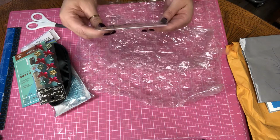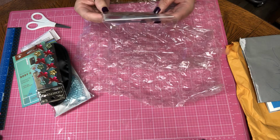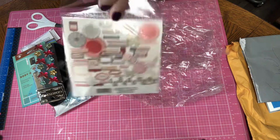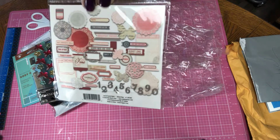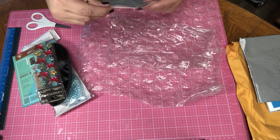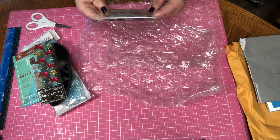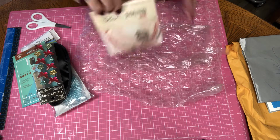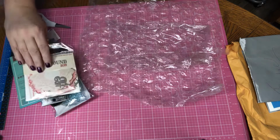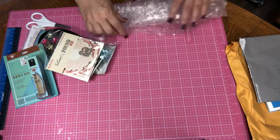Oh, and what is this? Lost and Found Ruby. Oh, wow. Some ephemera. This is awesome. Look at that. Thank you so much. Oh, I really like that. That'll be nice, and it's going to go with a lot of the Valentine's stuff, so that'll be fun. Thank you so much for thinking of me and doing this. You are an absolute sweetheart.